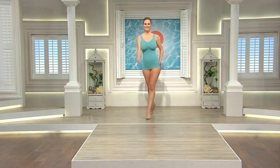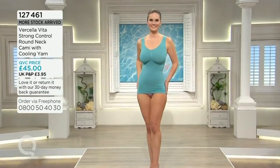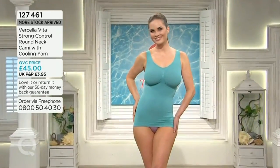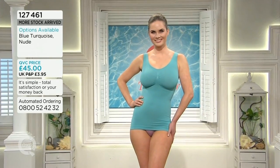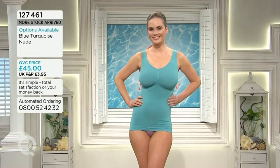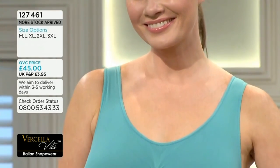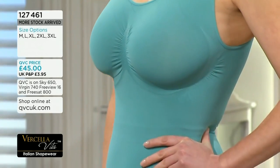Just to show us exactly how this fits. Now, this is 127461, and more stock has just arrived of this. So maybe if you saw it back in August on its debut, which was the last time it was seen, maybe we ran out of your size. Maybe we ran out of the colour that you really wanted. Now's the time while stocks are plentiful. I say plentiful, only medium up to triple XL because small's already gone.